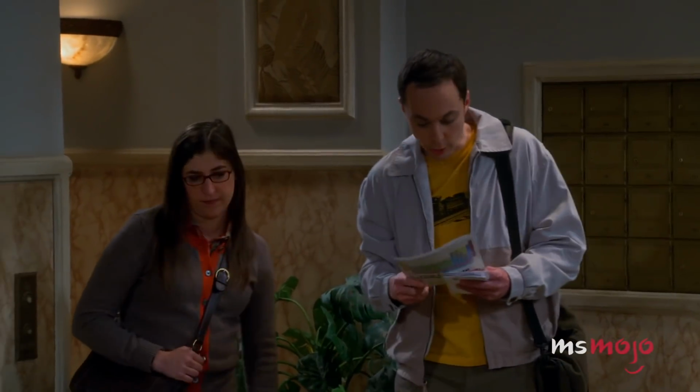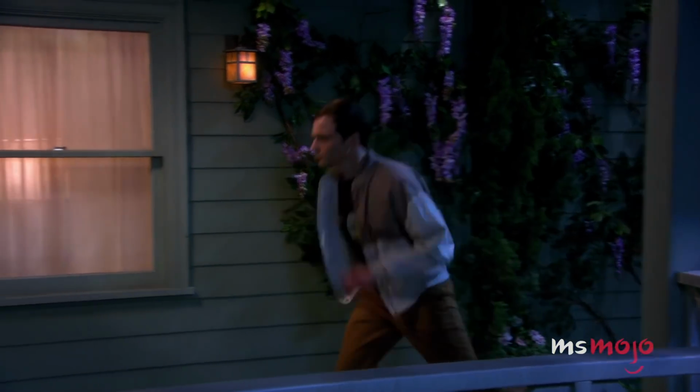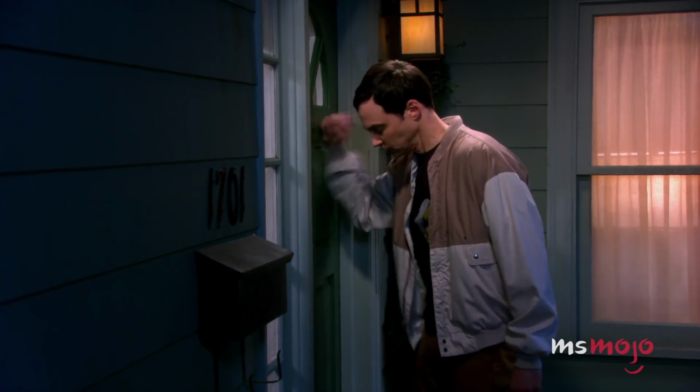As for Mr. Wheaton, his house number on the show is 1701. Which, as all you Star Trek fans know, was the registry number of the USS Enterprise on Star Trek: The Next Generation.